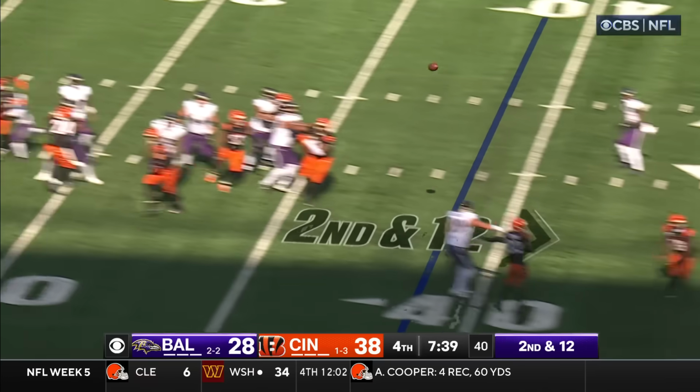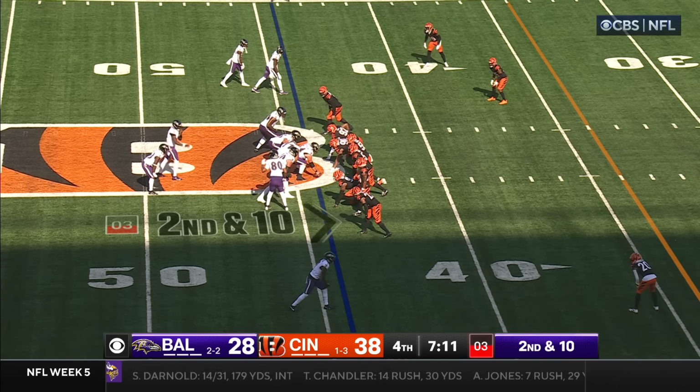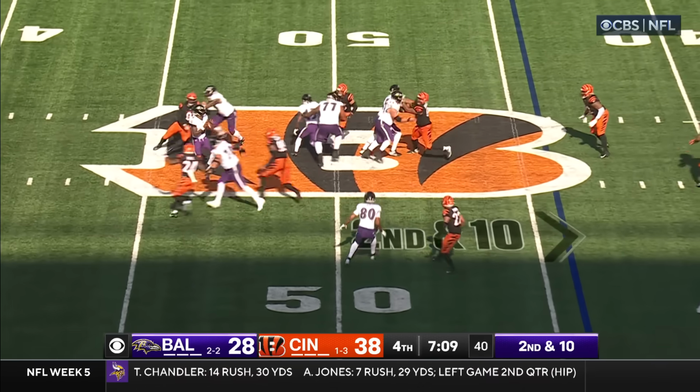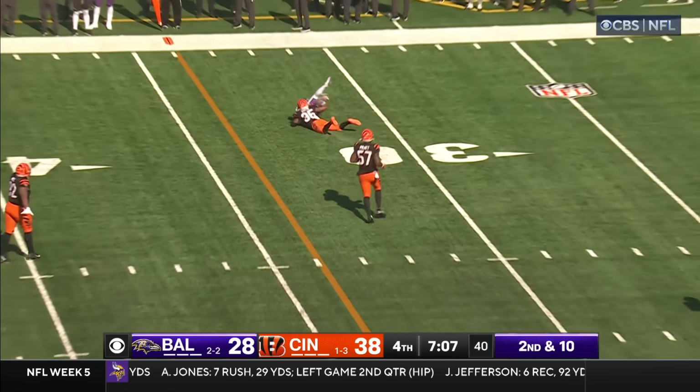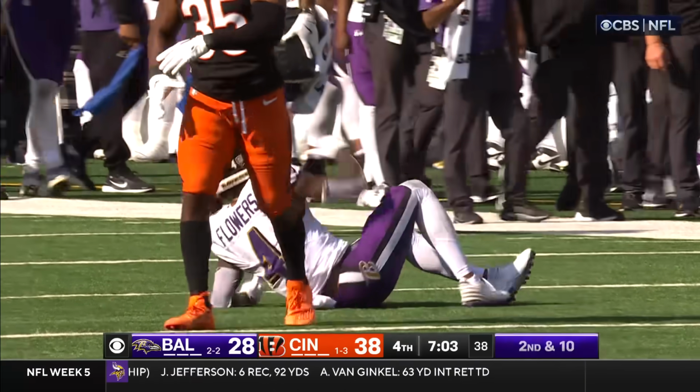They bring 6. Jackson. And caught. Nice throw. Flowers again. With a 2nd down and 10 for Lamar Jackson. And a diving reception is made. Flowers. What a day.